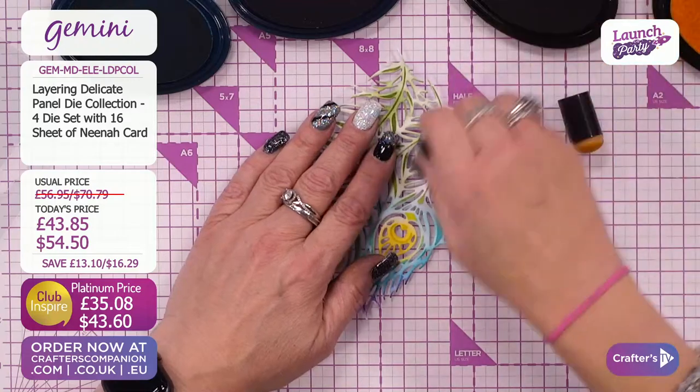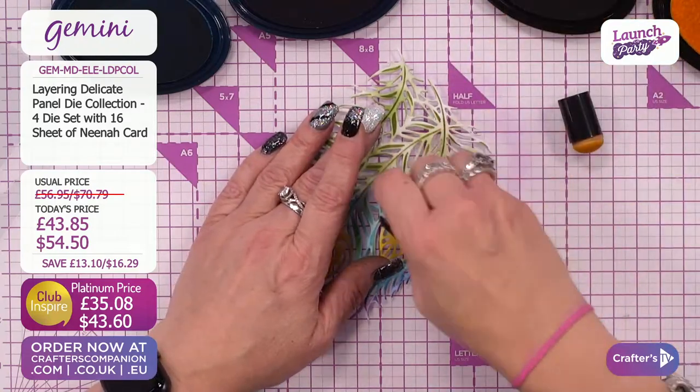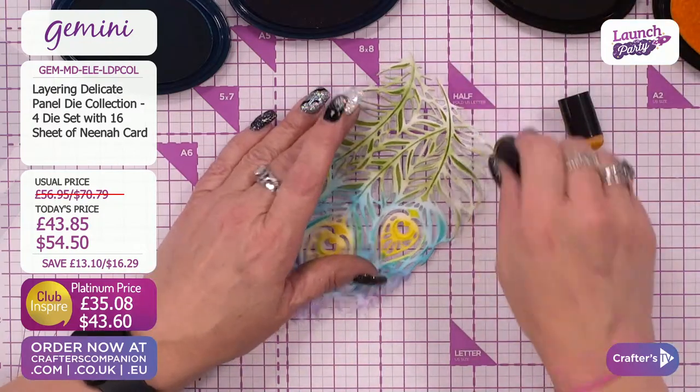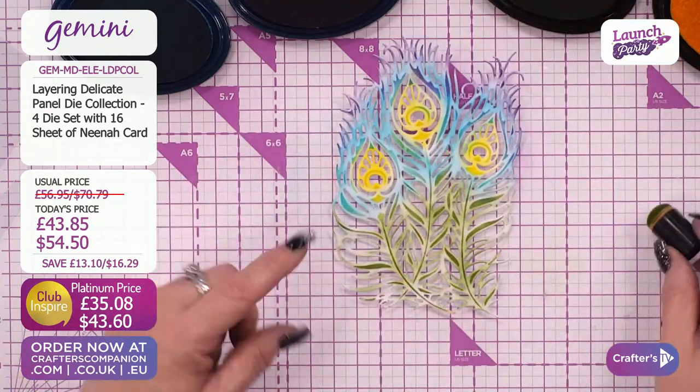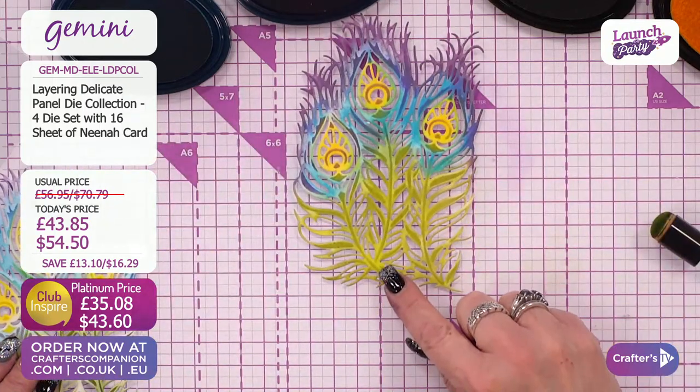You look at how intricate they are. Absolutely. But this is the fun bit. Die cut it out and then have the fun bit creating the extra. Now, the only difference that I've added on this one that I'm going to bring in now is that I put up a little bit of spring meadow.